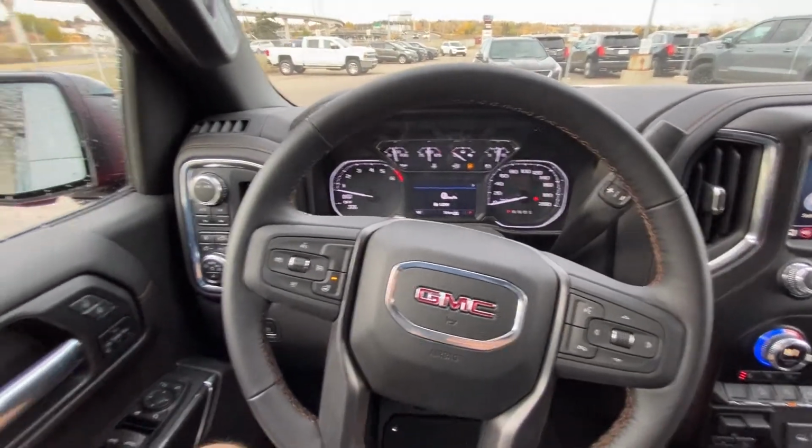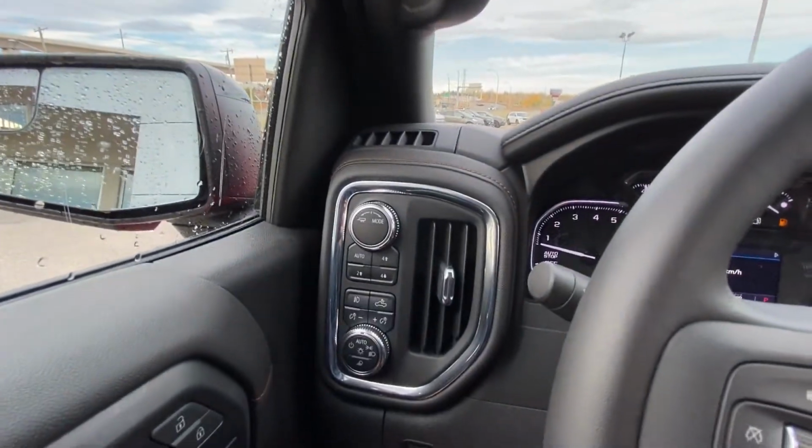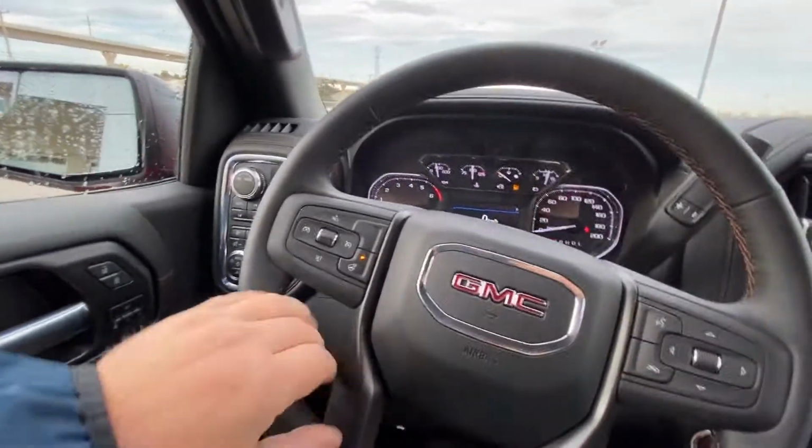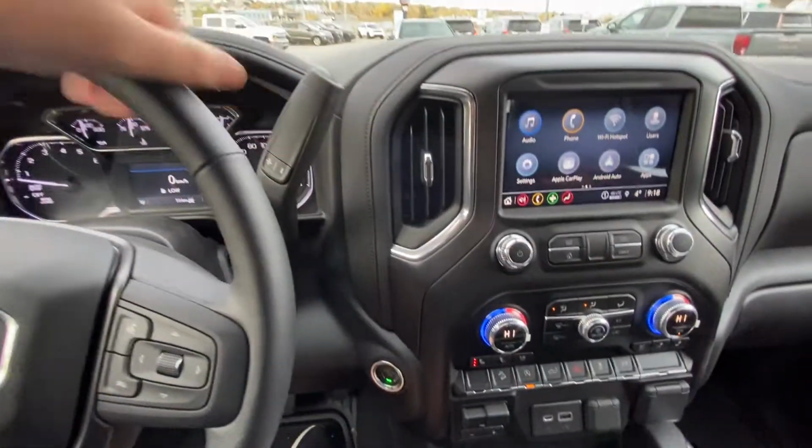Taking a quick look at the interior of the truck: power windows, locks and mirrors, memory seating as well. Drivability dial, push button 4x4, and automatic headlights and fog lights. A leather-wrapped heated steering wheel with cruise control and audio controls. Column shifter, push button ignition.